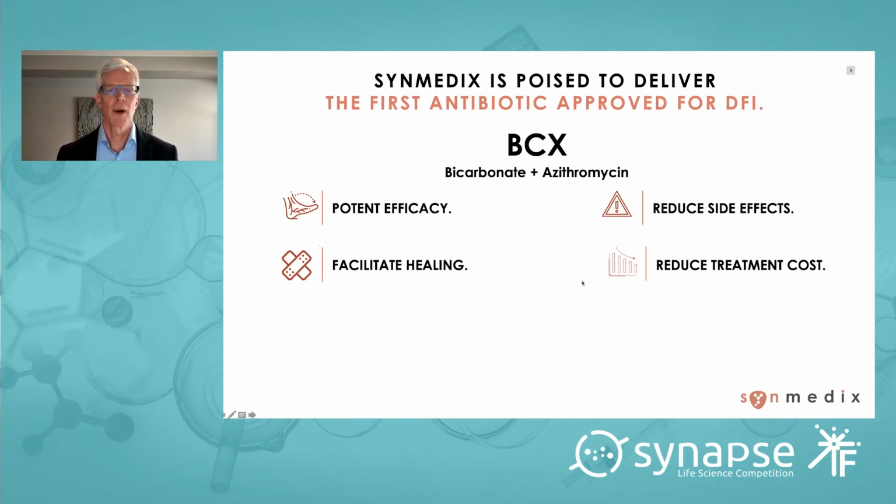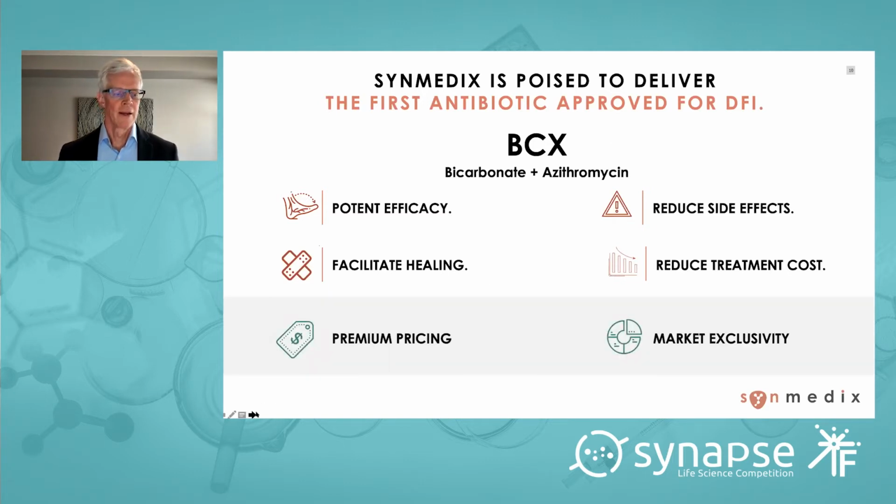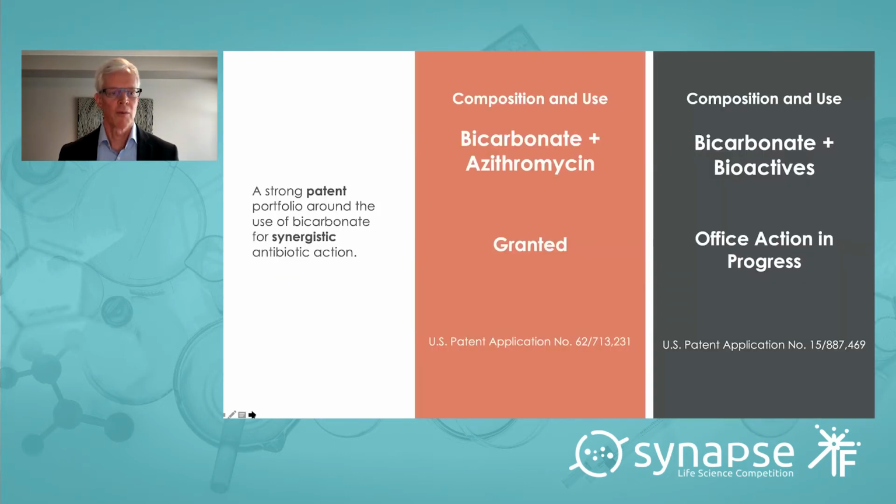This is a topical preparation we call BCX, of bicarbonate and azithromycin. The idea is potent efficacy at the site of infection, facilitate healing, reduce side effects that are otherwise associated with systemic antibiotics, and reduce treatment cost. We anticipate, of course, premium pricing, being first in the class here, and as well, market exclusivity could be guaranteed by the regulators, along with our intellectual property.